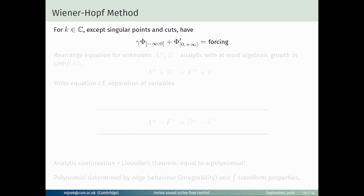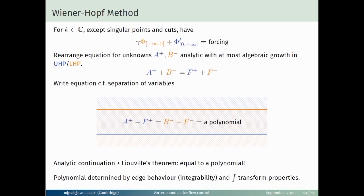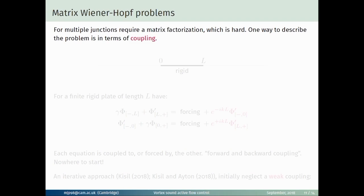So this is where the Wiener-Hopf technique comes in, where we start to think about the equation holding in the complex plane. We then notice that our transforms have certain analyticity properties and algebraic growth in different half planes. And then if we split our equation, in a similar way to separation of variables, into a function which is analytic and has at most algebraic growth in the upper half plane, and similarly for the lower half plane, and then using analytic continuation and Liouville's theorem, we can say this is equal to a polynomial, and work out what this polynomial is by the edge conditions. So now we've got a way of getting two equations.